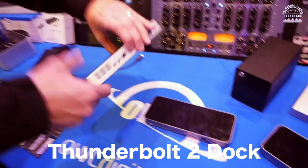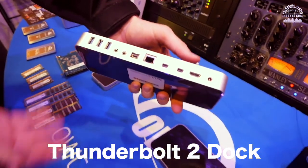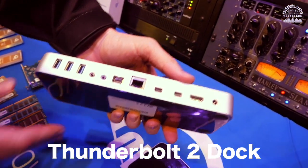Here, this is our Thunderbolt 2 dock. We have the best Thunderbolt dock, period, on the market for Thunderbolt 2 machines, so 2011 to basically about 2015, 2016. There's still some Thunderbolt 2 in production today.